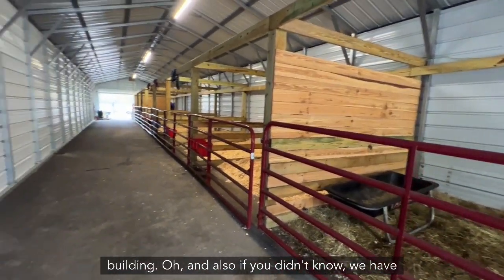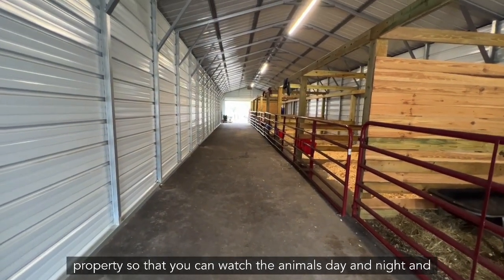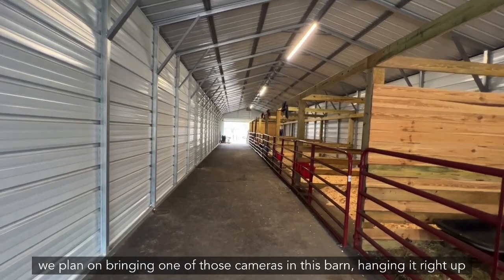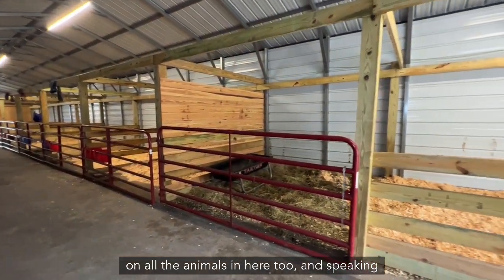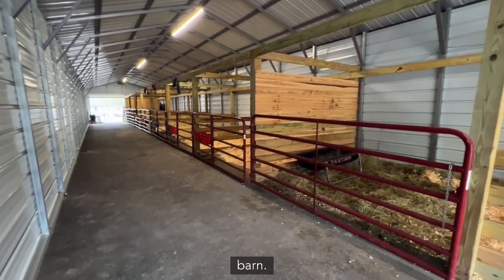Oh, and also if you didn't know, we have 24/7 live streaming cameras that we move around the property so that you can watch the animals day and night. And we plan on bringing one of those cameras in this barn, hanging it right up here so that you guys can actually keep an eye on all the animals in here too. And speaking of the animals, let's go grab them and bring them into their new barn.